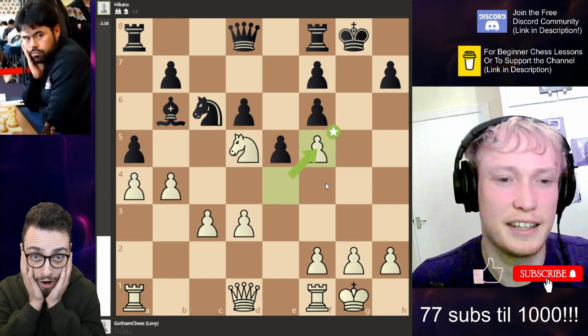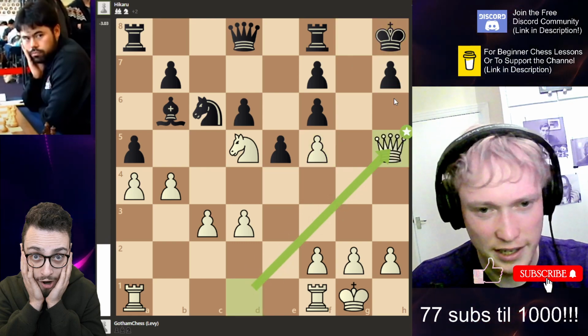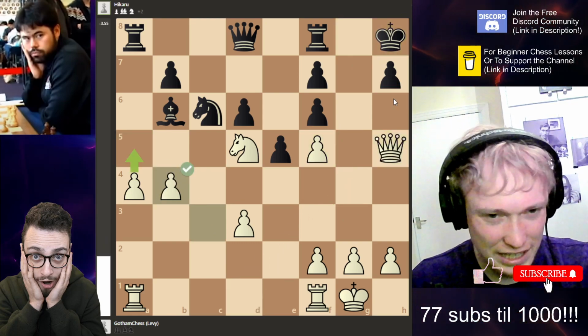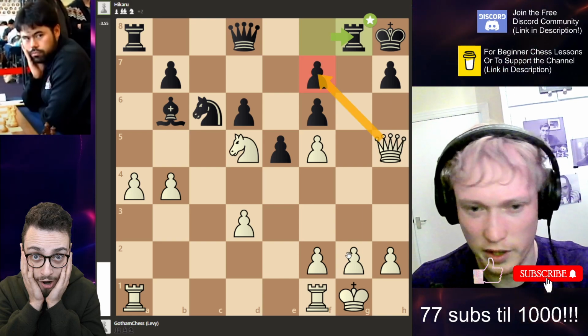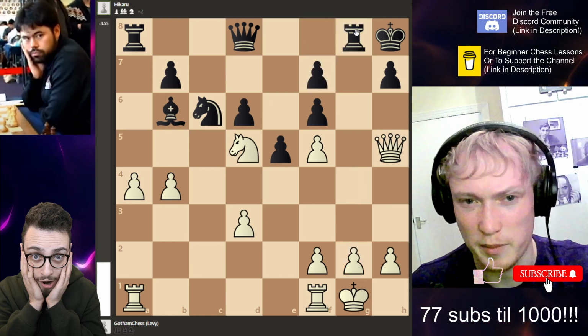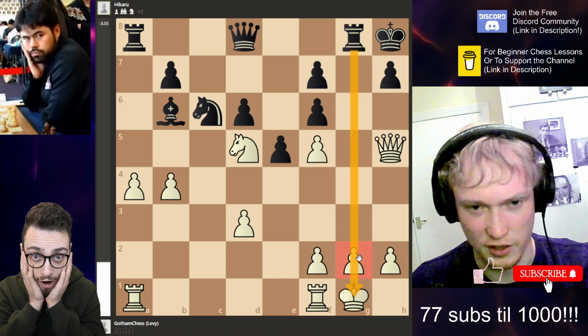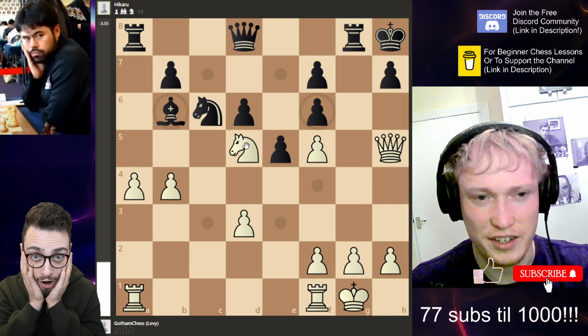And then, Levy recaptures, and yeah, he's got some open lines, but can Levy get anything out of this situation? So now this pawn is loose, but Hikaru is actually turning this open file to his advantage, maybe hinting at a future attack on Levy's king. So again, I didn't like this move, and neither does the engine.